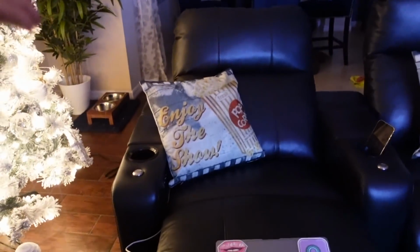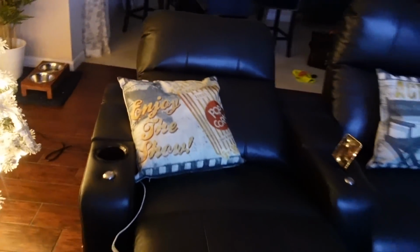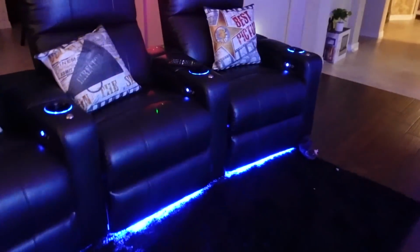As you can see, they do recline. This actually goes back further. There's a USB here where you can charge your phone. You see, I got my laptop charging. You can actually let it back further, and it's so comfortable. You can also turn the lights on, so you can see the light down there. Blue lights and cup holders. Let me turn on all of them real quick because we got them off right now. So yeah, it has a little blue light. It's so pretty.